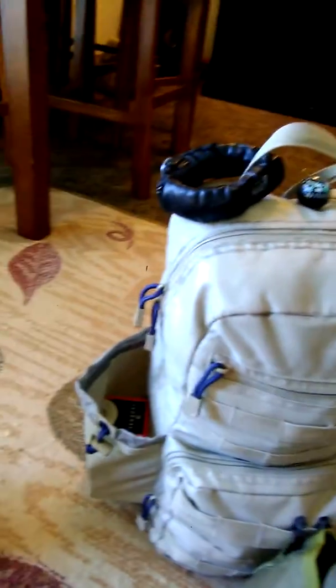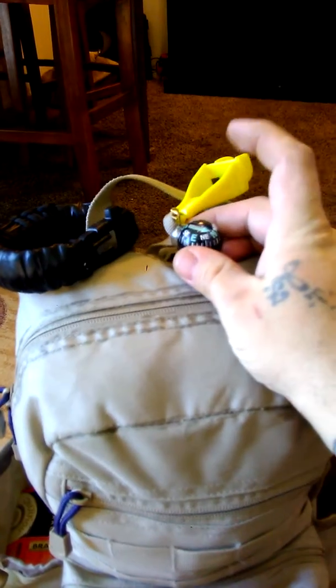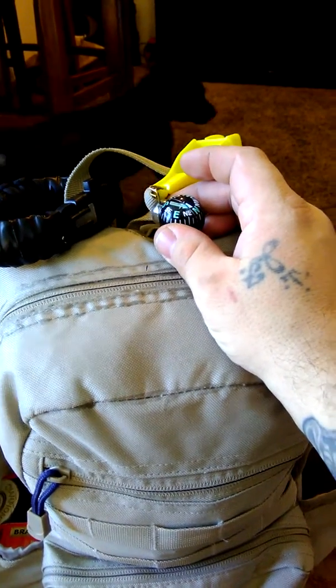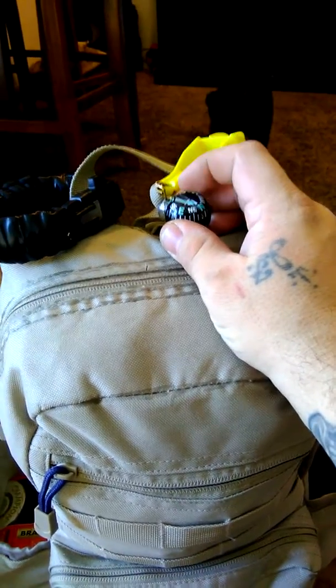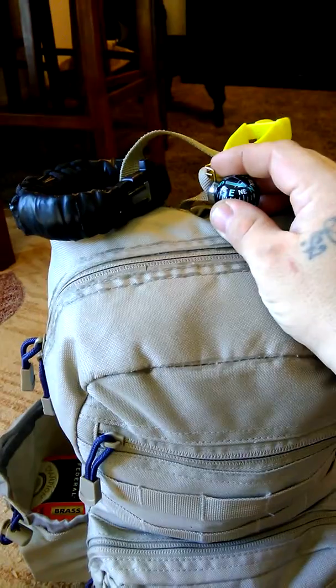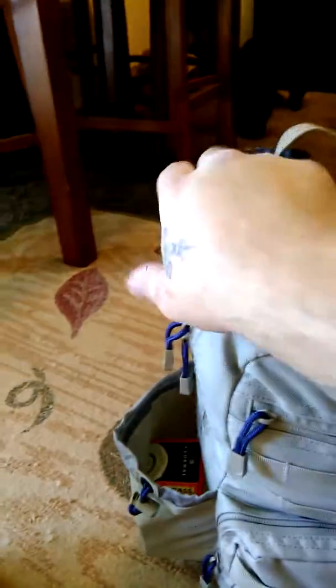So anyways, to get back to that point, this is the compass that I clip on myself. Believe it or not, it's accurate. It ain't like a military compass accurate, but it's accurate enough to get you going. Remember, I'm not going weeks away from the house, so I can sense the direction I can go. Plus I have other compasses.